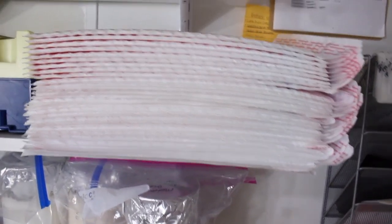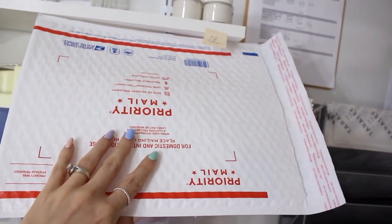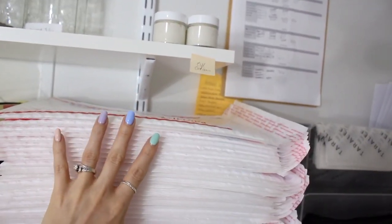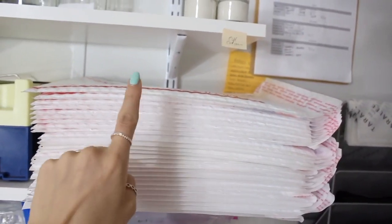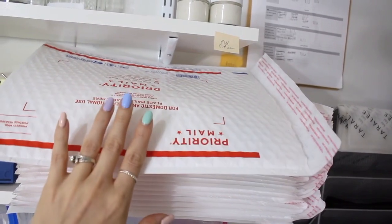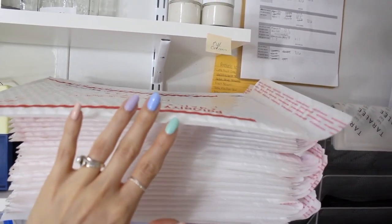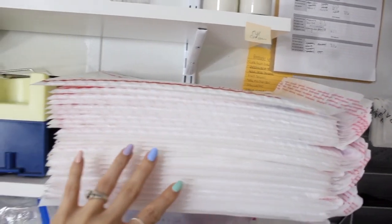Right here is where I keep my bubble mailers. These bubble mailers are my favorite things. My large boxes that I use to package my orders fit perfectly in here, and it's cheaper if you ship them flat rate. Sometimes, at least for me on the East Coast, it'll be cheaper just to send them in a box. You'll just have to compare prices.